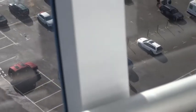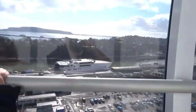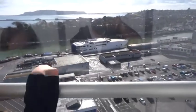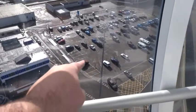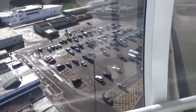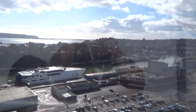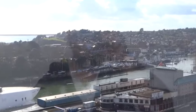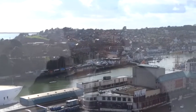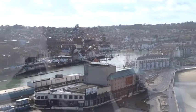She's tiny! I can see our car! That's our car down there. The harbour is actually pretty good. Portland is also famous for its stone, which has been used to build Buckingham Palace, the Tower of London, and St Paul's Cathedral. Wow.